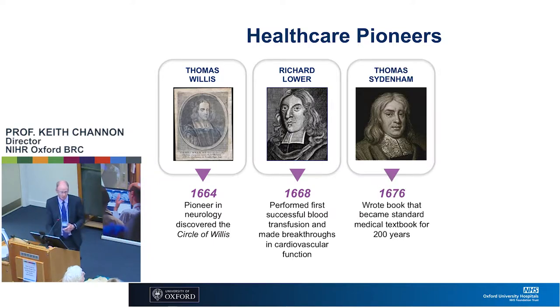Thomas Sydenham described many diseases which are common, and in that same century wrote what might be considered one of the first English language standard medical textbooks.